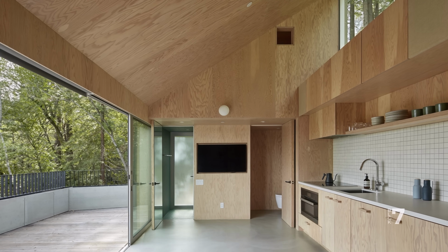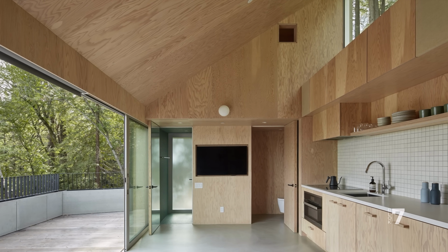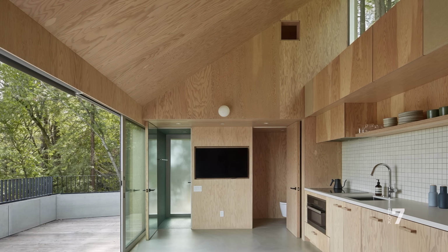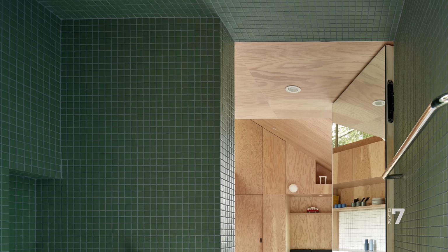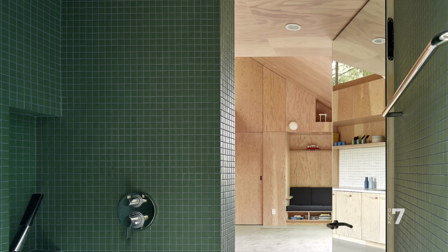The bathroom is designed with a split layout for enhanced convenience. One section contains the toilet and sink, while the shower area, adorned with deep green tiles, features a glass door that opens directly to the wooded hillside, offering a unique and immersive bathing experience close to nature.